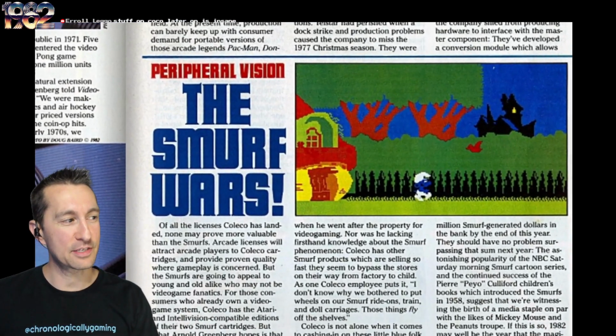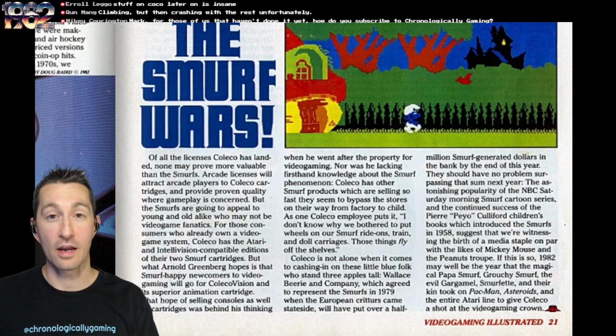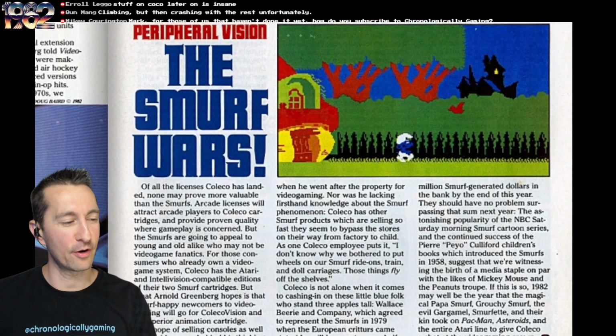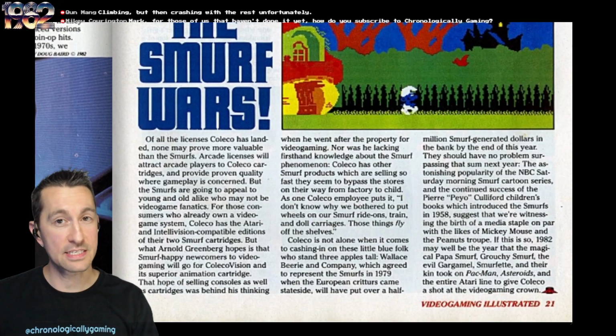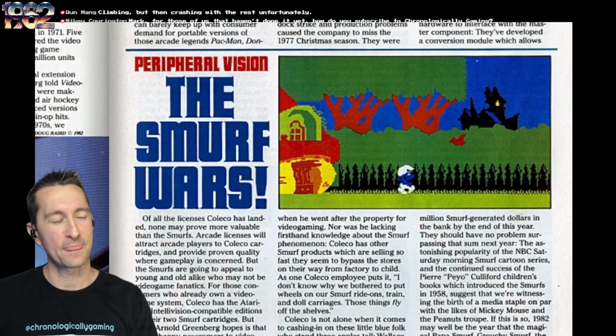Oh, here we go. There it is, Smurfs. Of all the licenses Coleco landed, none have proved more valuable than the Smurfs. We haven't seen it yet, but it is coming up soon. All these are really, really close to the launches of the ColecoVision.